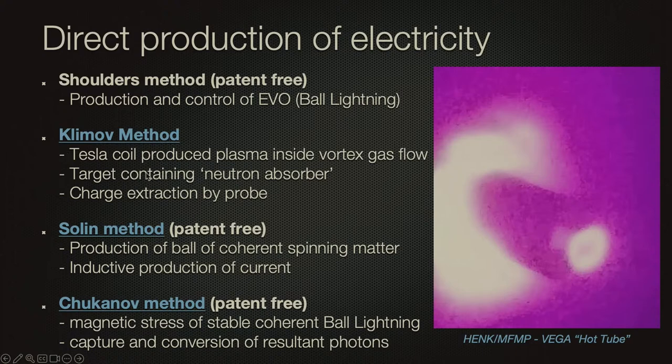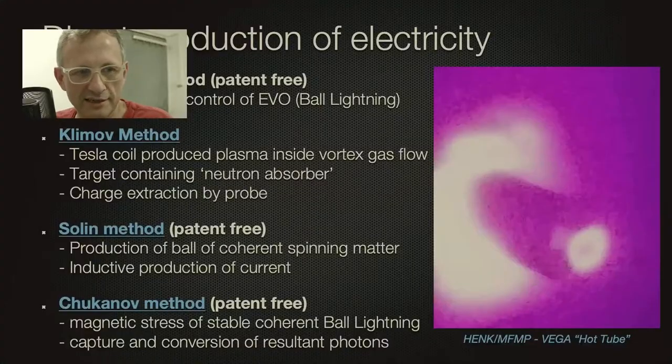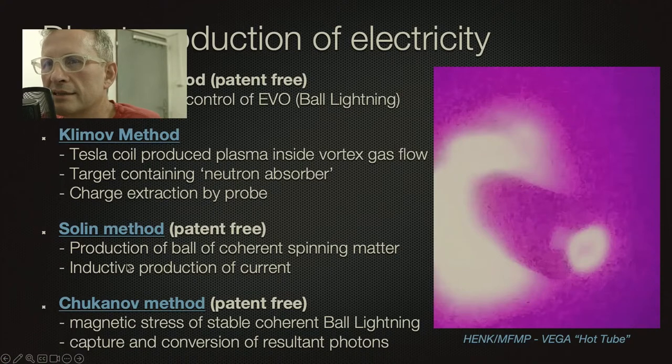The Klimov method, where he spent time with Ken Shoulders, came up with this device where he had a Tesla coil producing a plasma inside the vortex gas flow. This is very similar to the N-Gates system. But additionally, he had a target containing a neutron absorber. That's something like boron or indium or gadolinium or cadmium. Cadmium? Maybe. Just check that later, I might have got that wrong. Because it forms these channels of positive and negative dissociation within the vortex, you can put a probe in there and extract electricity directly from that. That is patented, as far as I understand.